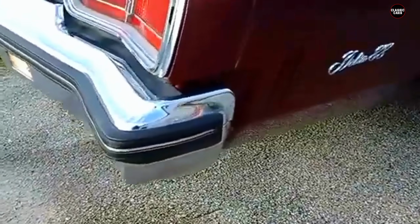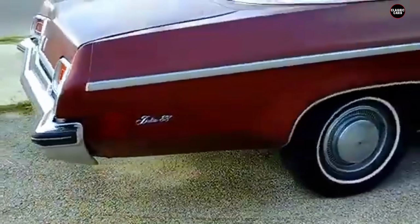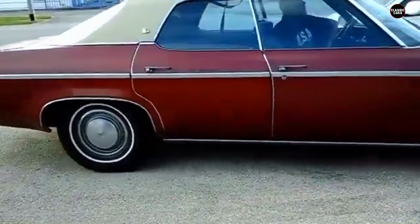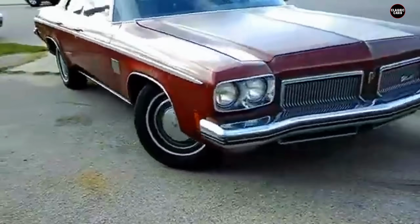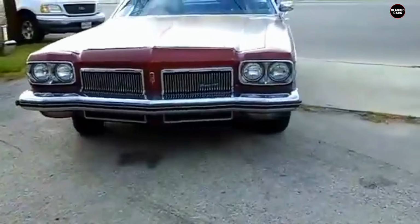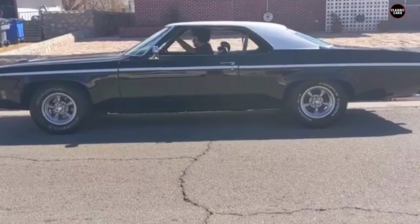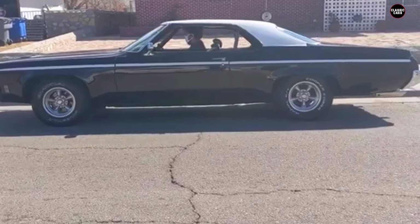The car's sheer bulk also contributed to its sluggish acceleration and poor road performance. Despite being equipped with a large V8 engine, which had been a hallmark of the Oldsmobile brand, the Delta 88 struggled to live up to expectations in terms of power and responsiveness. The base model came with a 350 cubic inch 5.7-liter V8 engine, which produced around 180 horsepower.